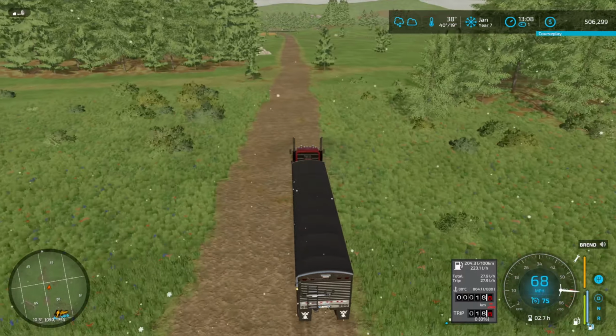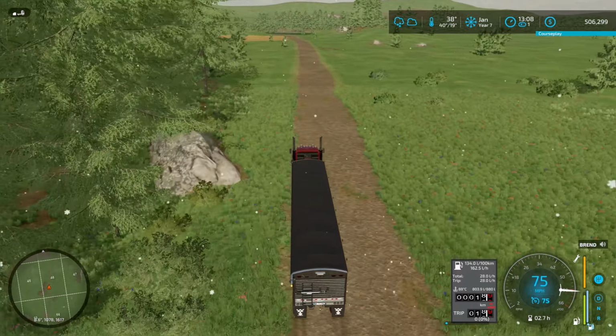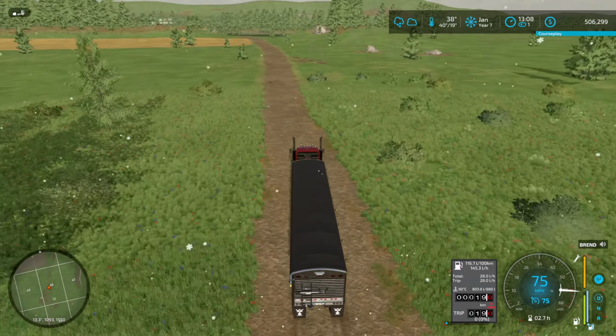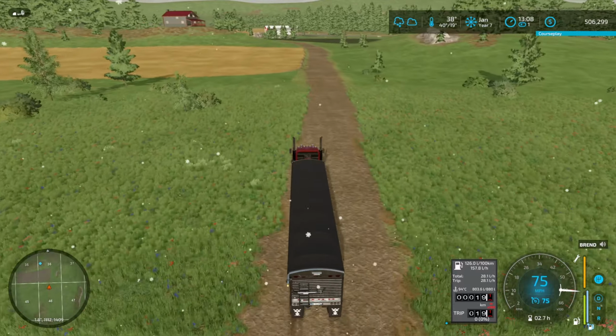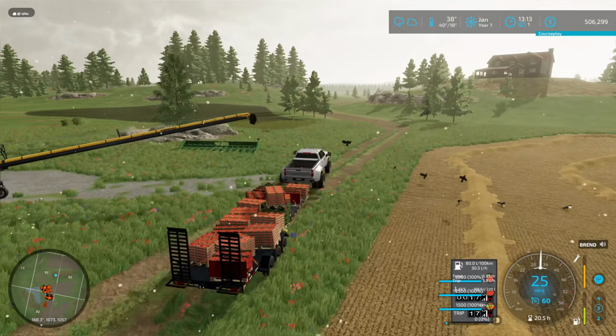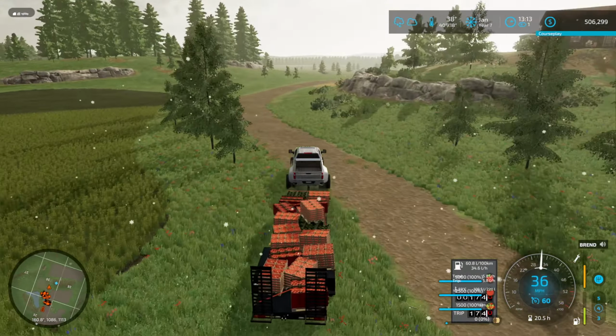We got all of our corn sold. We've got over 500,000 sitting in the bank right now. We're going to go home and get the dually and the trailer, and we're going to go sell all of our produce real quick and see what that brings us up to. We got all of our produce for the year loaded up, and I'll meet you guys at the store.